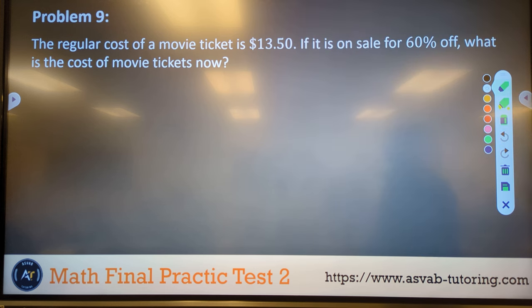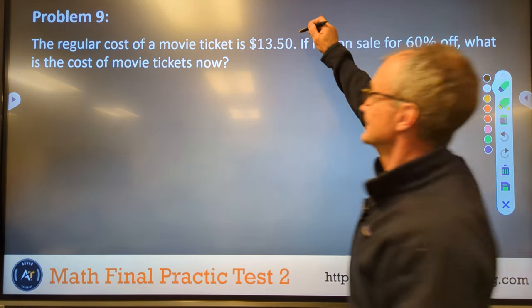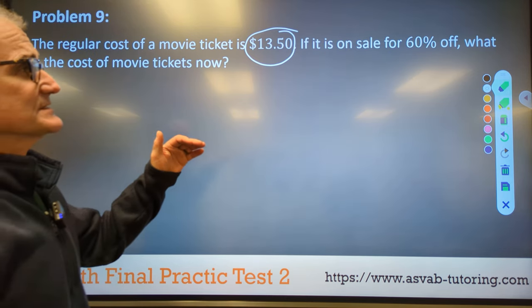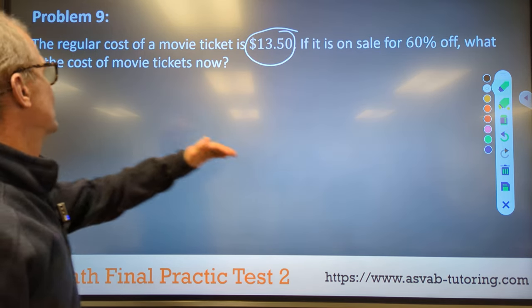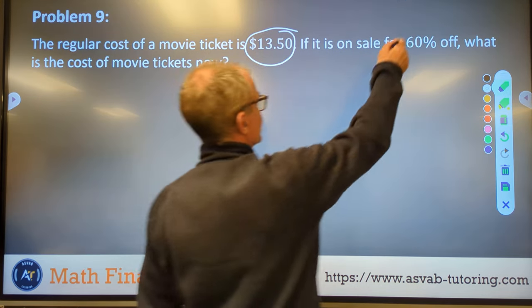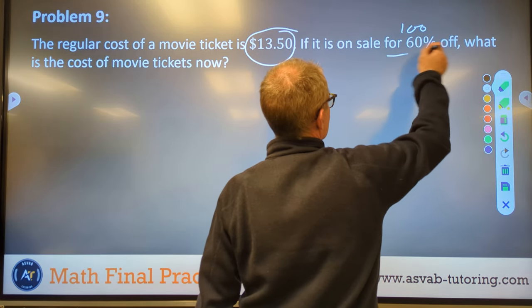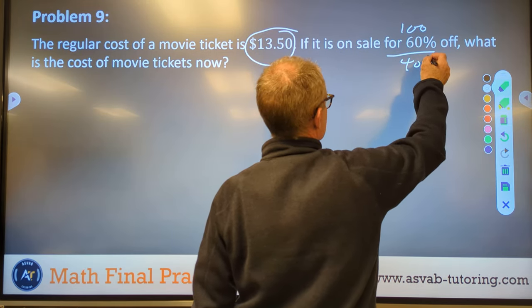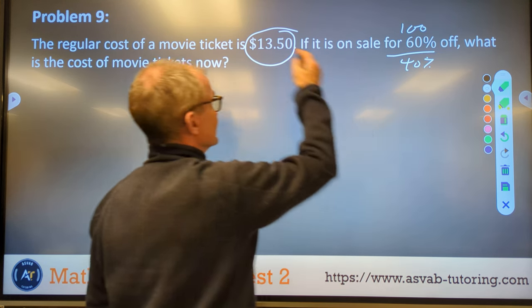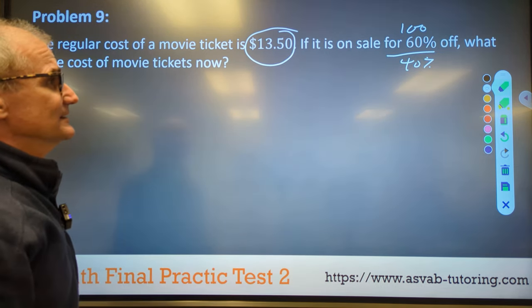Okay, problem number 9. The cost of a movie ticket is $13.50. It is on sale for 60% off. What is the cost of the ticket now? So 60% from 100% is 40%. So the cost right now is going to be 40% of $13.50.